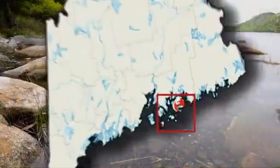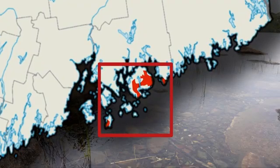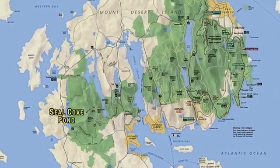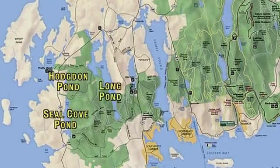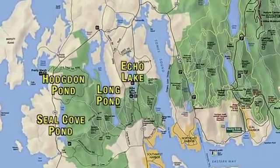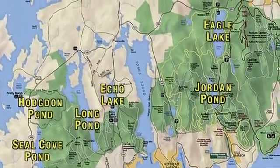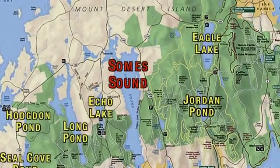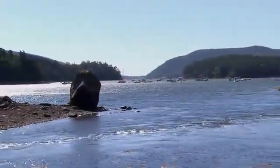Finally, there are a number of glacial-carved lakes on the island. Sometimes called ponds, they include Seal Cove Pond, Hodgson Pond, Long Pond, Echo Lake, Jordan Pond, Eagle Lake, and one very special water and geological feature, Somes Sound. So there are a lot of glacial features on this landscape.